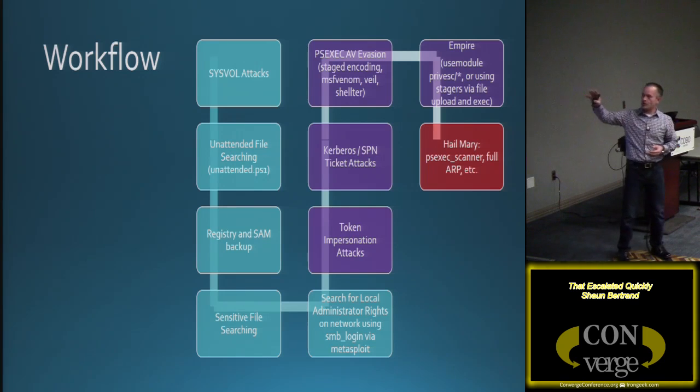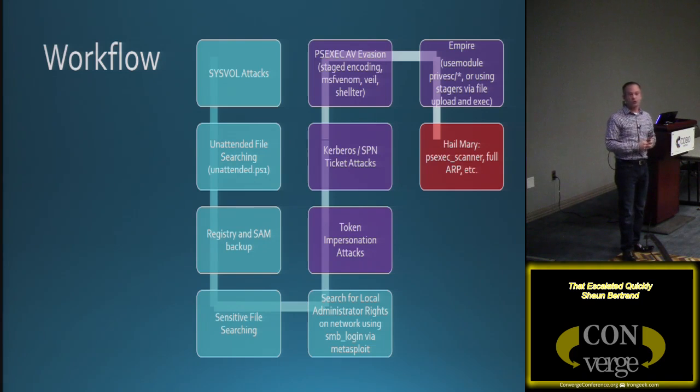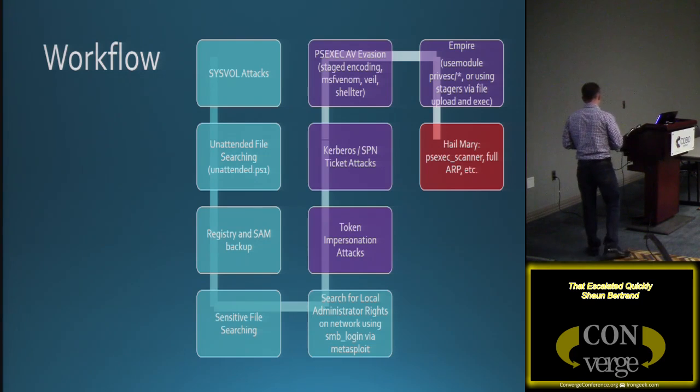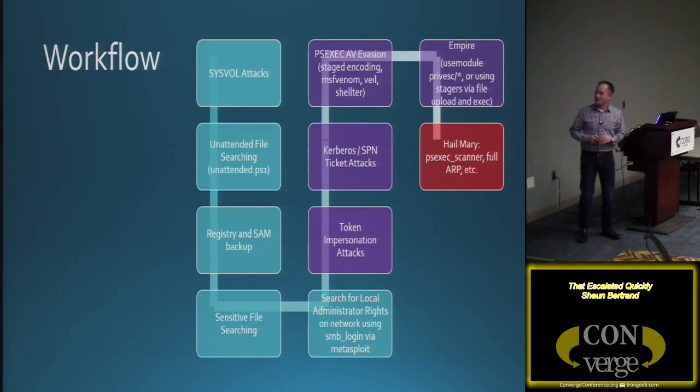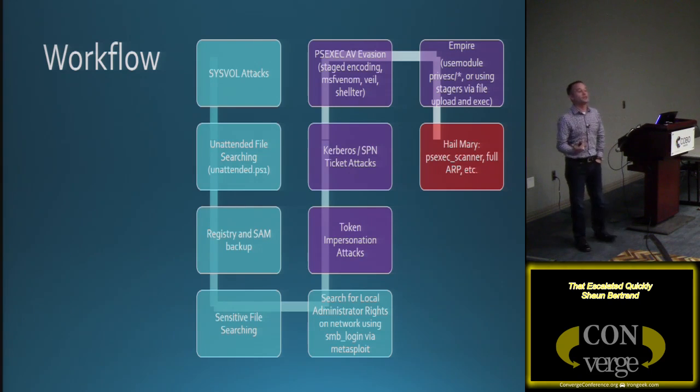So we're going to talk about how we start off looking at the SYSVOL directory. We're going to then move into how we run some scripted attacks to basically look for certain files that contain juicy info, and you may be thinking passwords, but that's not what we think. We'll talk to you a little bit about that. And then we'll go into some more advanced attack mechanisms like token impersonation, what I like to call Kerberoast attacks, and some of the evasion techniques that we're currently using today.